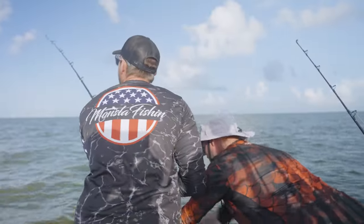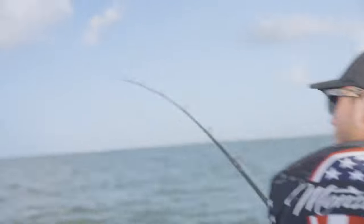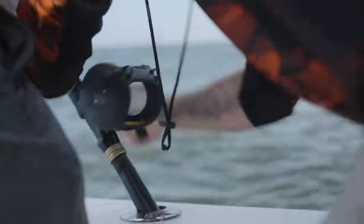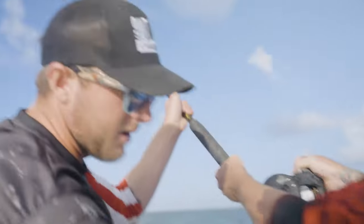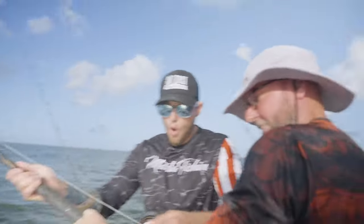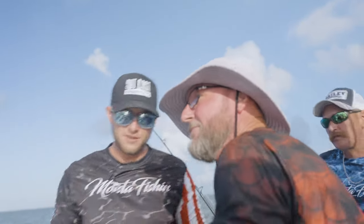He's cooking. Go, go, go, go! Whoa, there he is, buddy. Go, go, go. Two seconds. Take that hook. All right, buddy, start reeling. Yeah, yeah. Oh, he's good. He's a good one. Big fish, brother.